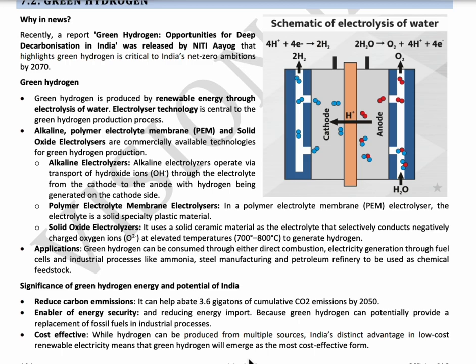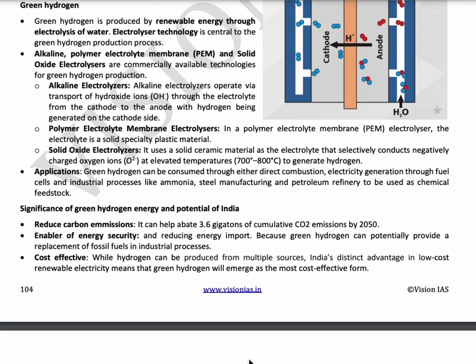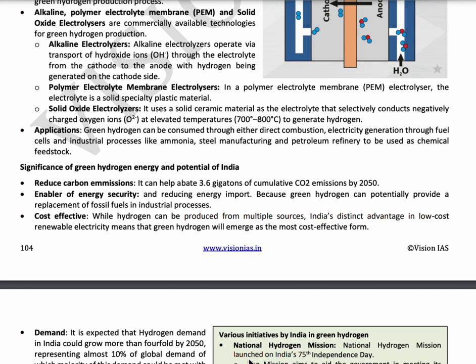And to promote green hydrogen initiatives in India, the National Hydrogen Mission was launched to target production of 5 million tons of green hydrogen by 2030. India's green hydrogen policy was also launched to promote production in the private sector by making some regulations.